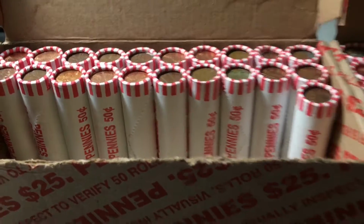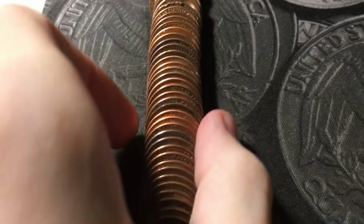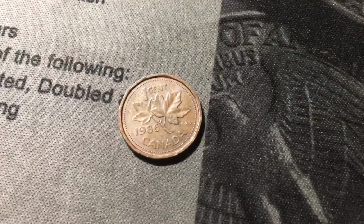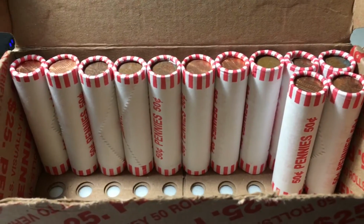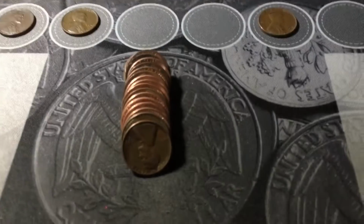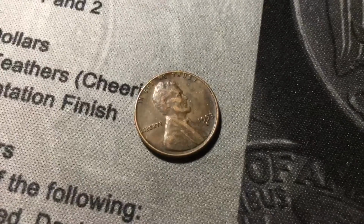Roll 29, and we're going to have yet another Canadian cent. This one is a 1986. Roll 38, and we had another dry streak after the middle of the box being so hot, but I just uncovered another wheat cent. And this one is a 1953, minted in San Francisco.